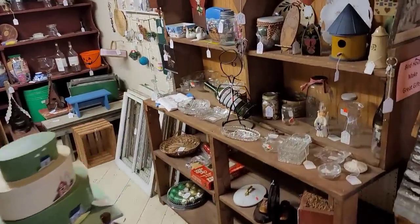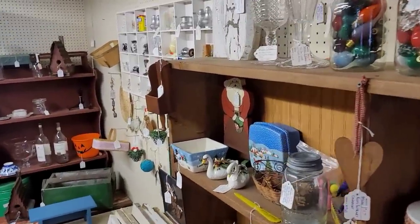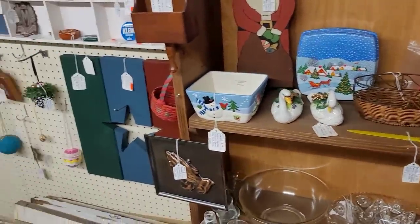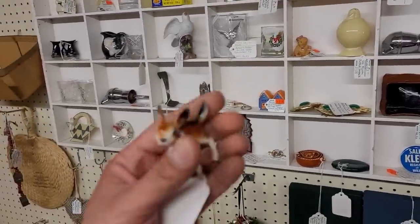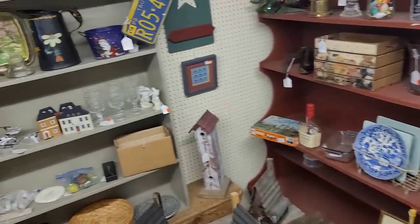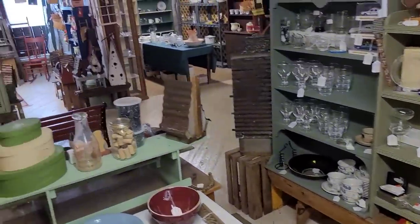Did I lose the tag? Okay, no. Some ball jars there with lights tucked in there. Some little knickknacks. Do we have any tiny treasures? Some little junk jars there. Plastic eggs, but we don't want the plastic eggs. Okay, we'll move on to the next booth here, guys.